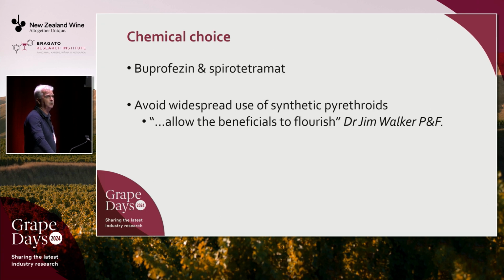With our chemical choice, we're mainly going to be talking about buprofezin and spirotetramat. A couple of reasons for that. Looking at spray diaries, they seem to be the 2 key products people are using, and it's what all of our study participants were using. They weren't using any of the other chemistry that's available.